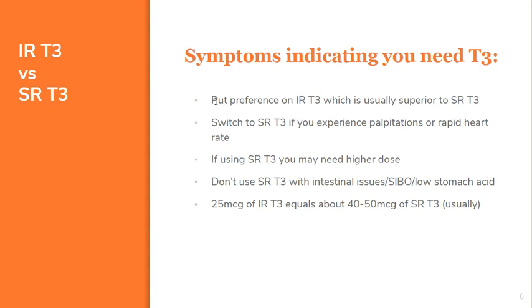Now, the confusing part is sustained release T3 is liothyronine, but it's just bound to methylcellulose, so it delays the absorption throughout your body. So put preference on immediate release T3, which is just from a normal pharmacy. If you just get liothyronine 25 microgram tablets or Cytomel 25 microgram tablets, that's what you're looking for, not SRT3 25 micrograms. That's the difference between the two.